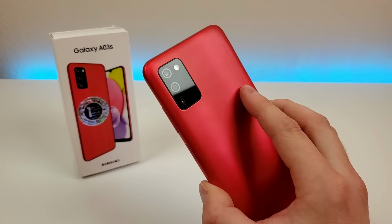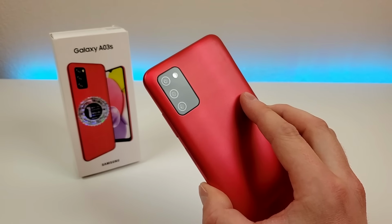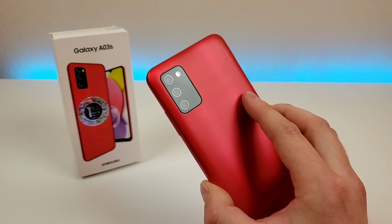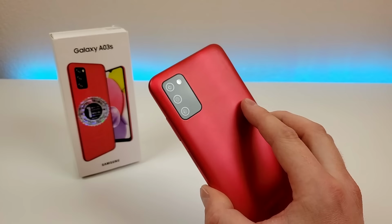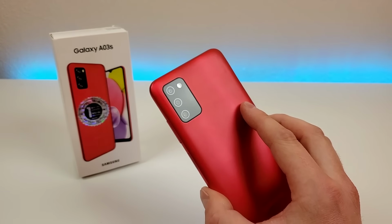Then on the back side of the device, we have a triple camera setup with a 13 megapixel main camera, a 2 megapixel macro camera for close-up images, and a 2 megapixel depth sensing camera so you can get portrait mode with the rear cameras as well.